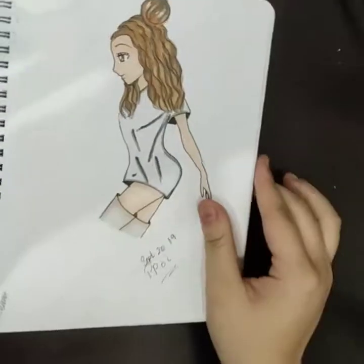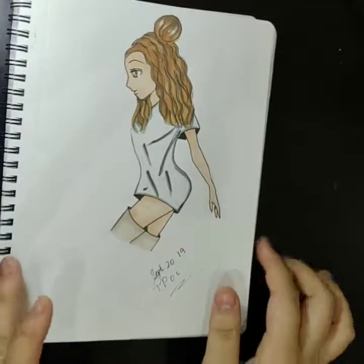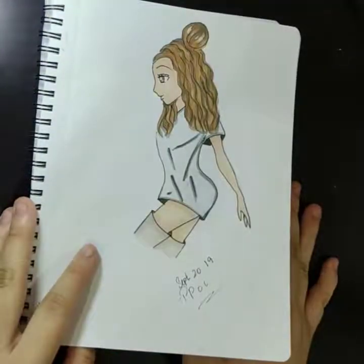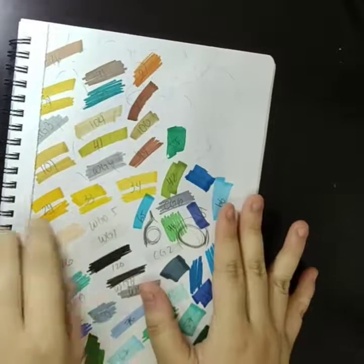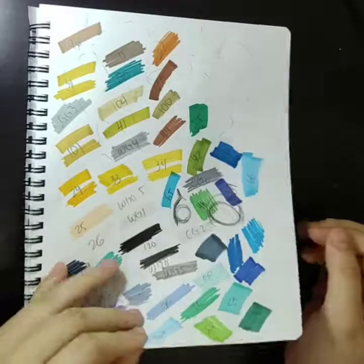And then here is a serious drawing. I finished this drawing. I hope the lighting is better, because I don't want to ruin it. Next we have, of course, lots of scribbles. It's not scribbles, but I'm testing all of the Ohuhu markers I have. I have 80 Ohuhu markers, and I just test them one by one.